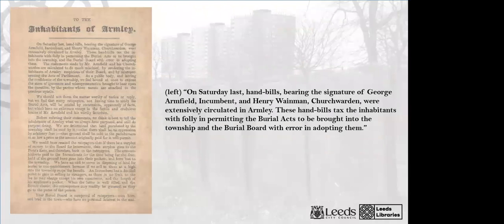The document reads: On Saturday last, handbills bearing the signature of George Armfield, incumbent, and Henry Wainman, church warden, were extensively circulated in Armley. These handbills tax the inhabitants with folly in permitting the burial act to be brought into the township and the burial board with error in adopting them.